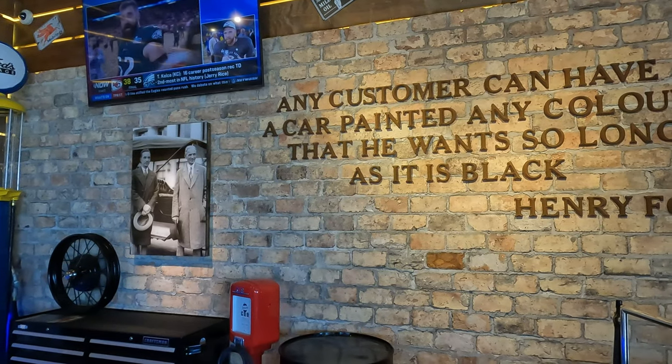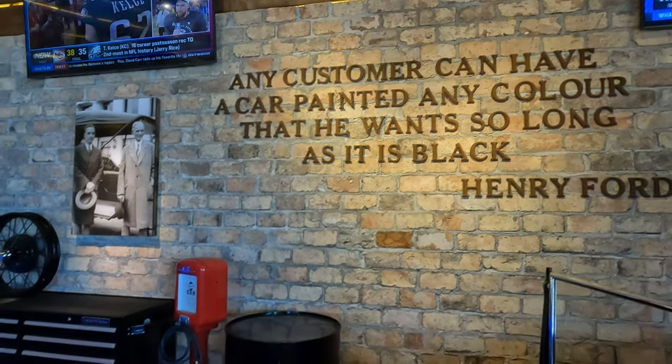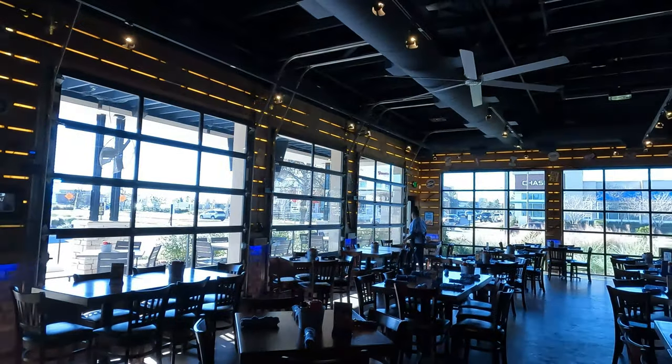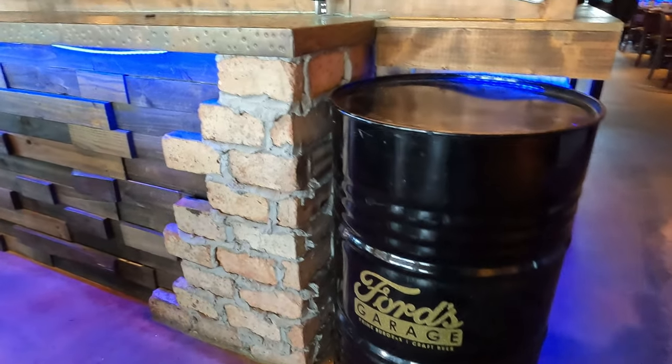Any customer can have a car painted any color that he wants, so long as it's black. Notice the garage doors. Very highly themed restaurant.